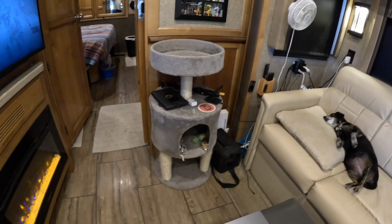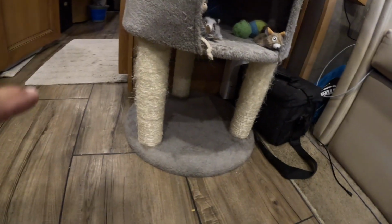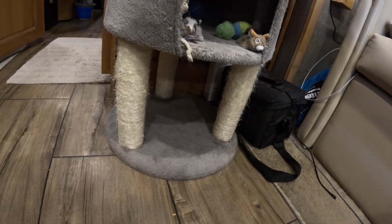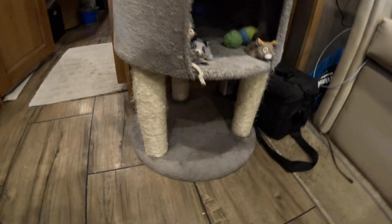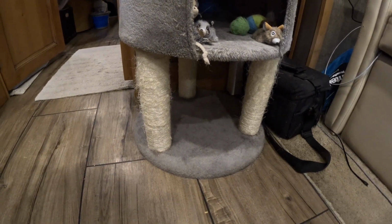She spends several hours a day on it. At the bottom down here, it's got 3 scratching posts that keep her from scratching up the furniture. You can see that there is a little bit of claw marks here on the corner of the sofa, but for the most part, she's finally been trained to use scratching pads.